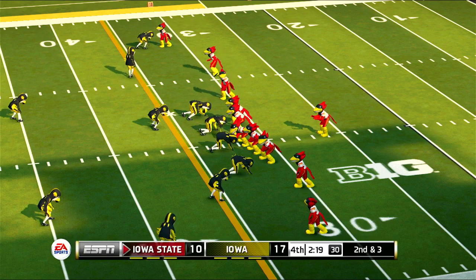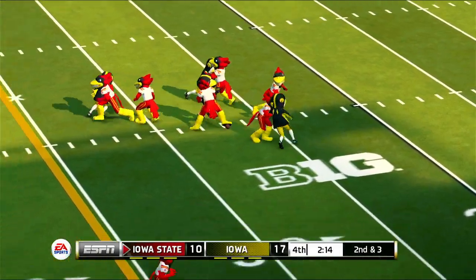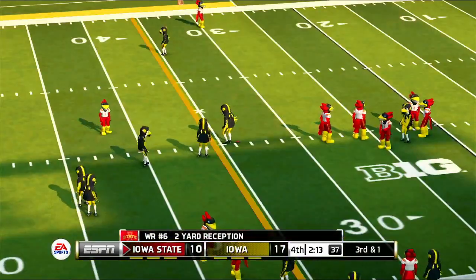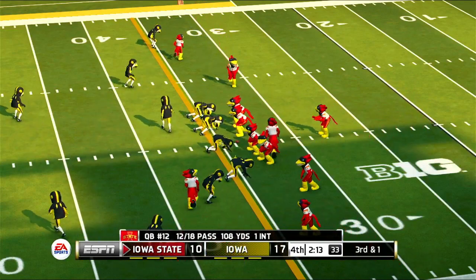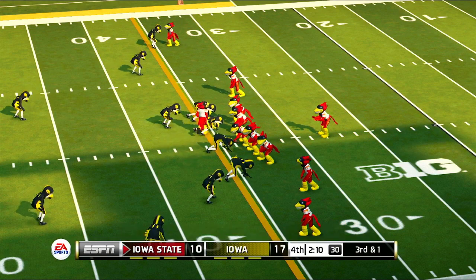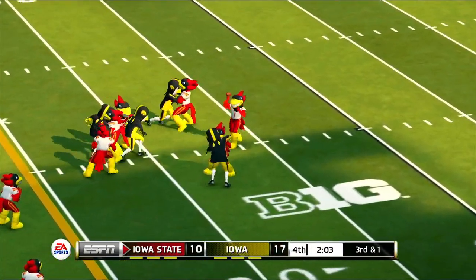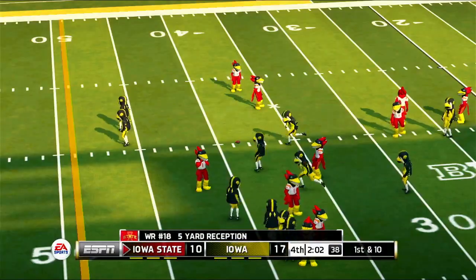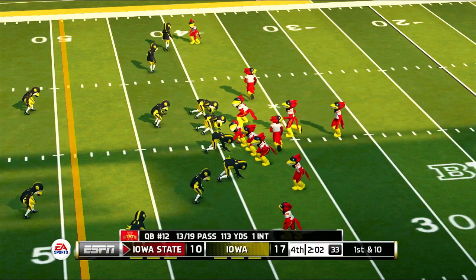shotgun. Shift. Fires out to his receiver, and he's shoved out of bounds at the 34. And they've got all their DBs in there to match up against the five wide set. He's hit and taken down. Number 22 makes the tackle at the 39-yard line. First down.